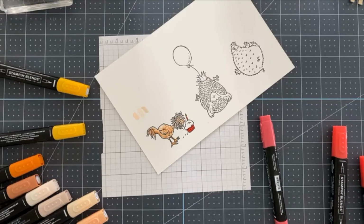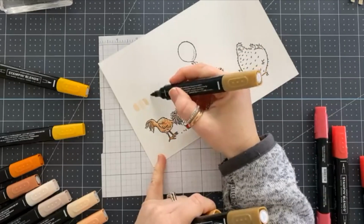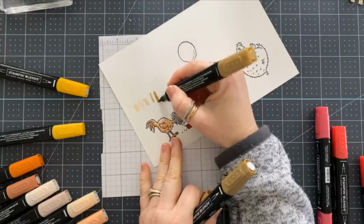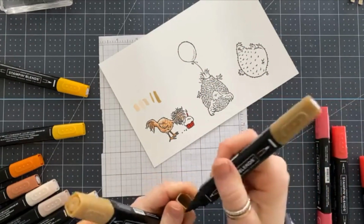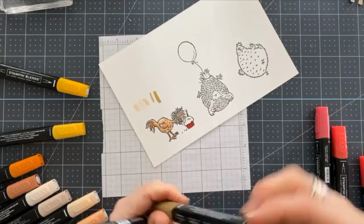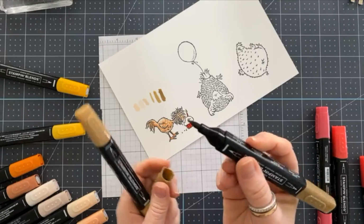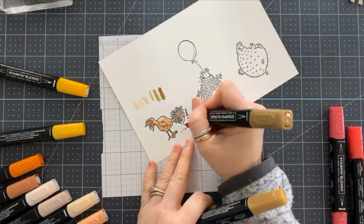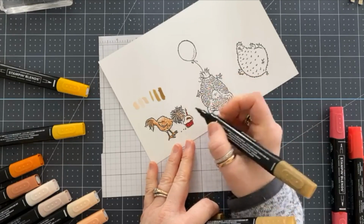Let's go. To me, soft suede is a very chocolatey look, I think. Wrong end. So let's see. Yeah, that's gonna work for chocolate. Let's see. Go back to this one. Yep. Ooh, look at that. Whew, that is a very loved and used marker there. Good grief, I could barely use it.